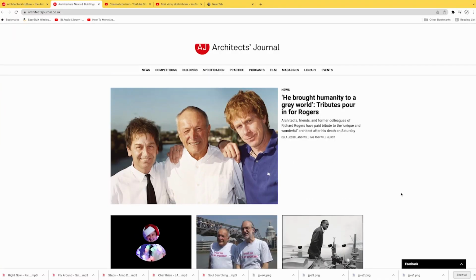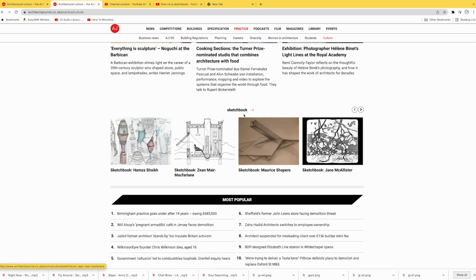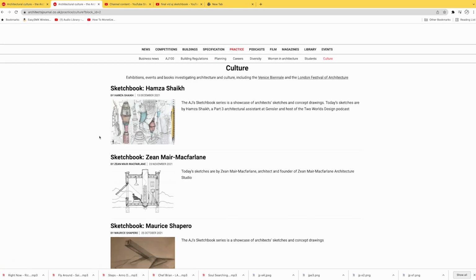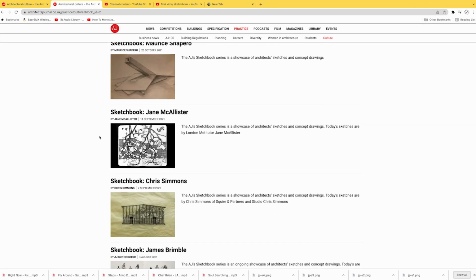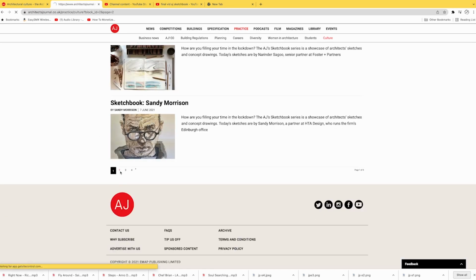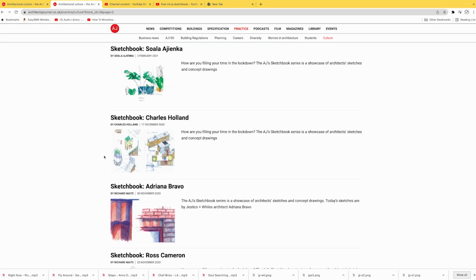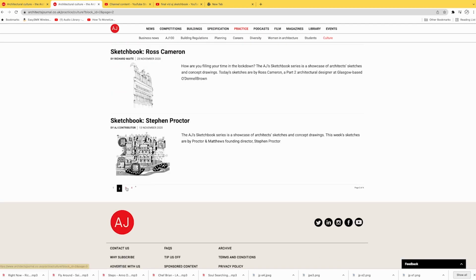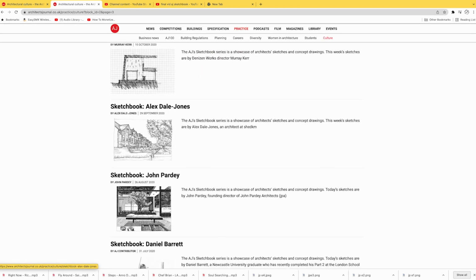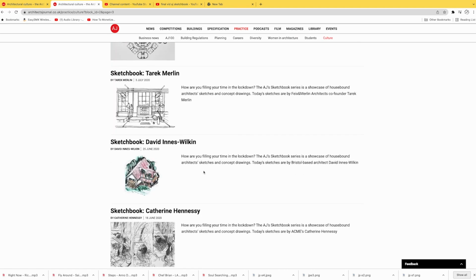So the Architect's Journal started this sketchbook series initiative in about April 2020, which was when COVID was just starting. It was a really good idea because at this time all sorts of architectural practitioners were getting the opportunity to sit down during lockdown and do some sketching. Among the highlighted people are some pretty big names like Charles Holland, Narinder Sagoo, Fiona Macdonald. But the AJ also featured people like myself who are juniors in the field and don't have a huge famous name or anything. So, kudos to them for doing this.